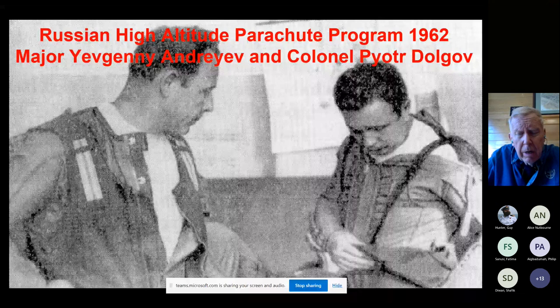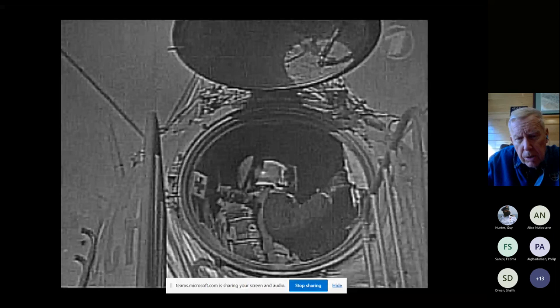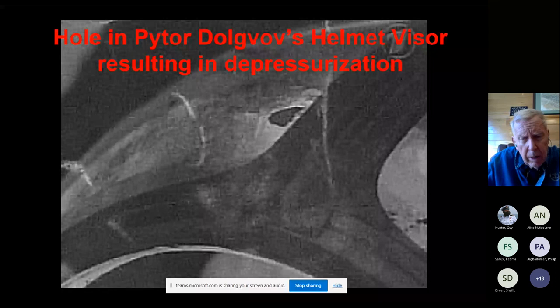Unfortunately, the systems that they were using, which were what was used in high altitude Soviet aircraft, was a fishbowl helmet. And sure enough, when Pyotr Dolgov went out, he clipped the back of his fishbowl helmet and punched a hole in it. And unfortunately, the loss of pressure in this case resulted in his death, probably from a combination of ebullism and other pressure-related phenomena, like decompression bubbles forming as well.